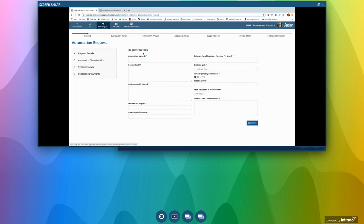So here is an easy wizard for anyone in your company to go ahead and submit an automation request. We're going to go ahead and call this contractor onboarding process. Fill in a description here. Onboarding, I can type business justifications that saves time. We'll say this is 30 minutes per request, takes 3 individuals, and is done 50 times a month. We'll say this is coming from the operations business unit and is not partially automated.